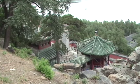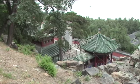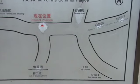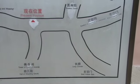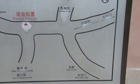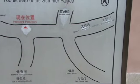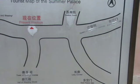There's another stele down there commemorating some event. Now leaving. Okay, you can see my present position. Below that red arrow is the Tower of Buddhist Incense that we just visited. To the right up is Suzhou Street, which was built by the emperor. It's a commercial street in the sense of shops.